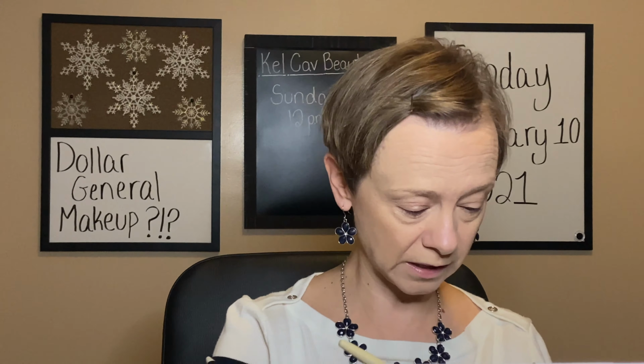Again, have to be careful with this one. It looks very light, but when you put it on, it actually puts on a little bit darker than you would think. So I'm going to tap that in. And I would call this a peachy pink color. That's really my favorite. Something that's got a bit of pink and a bit of peach. Help to brighten that skin up a little bit. Put just a little more on.